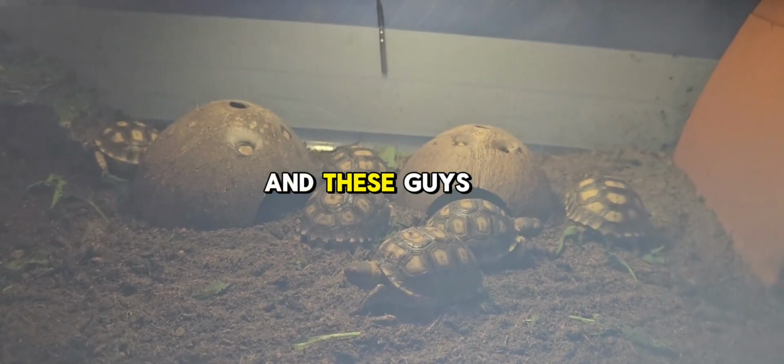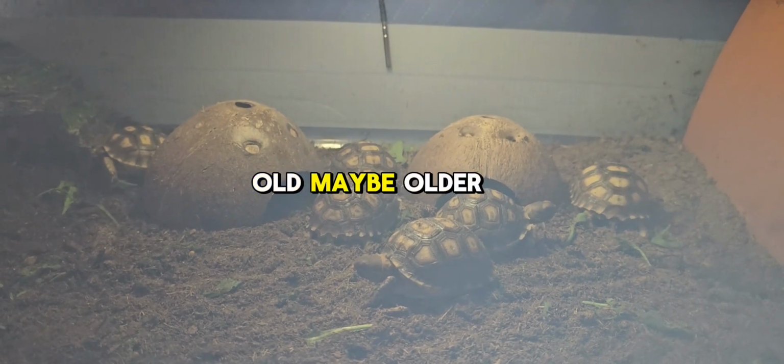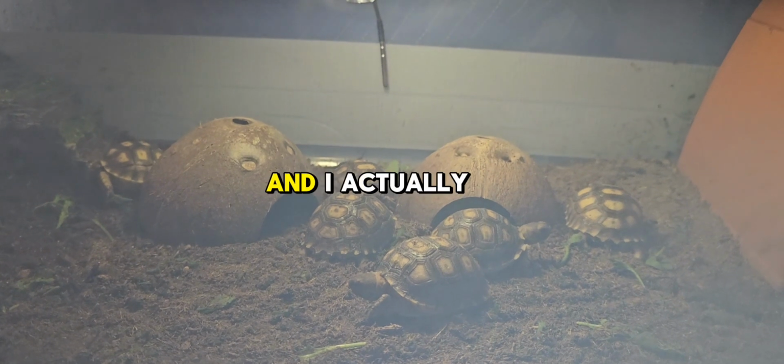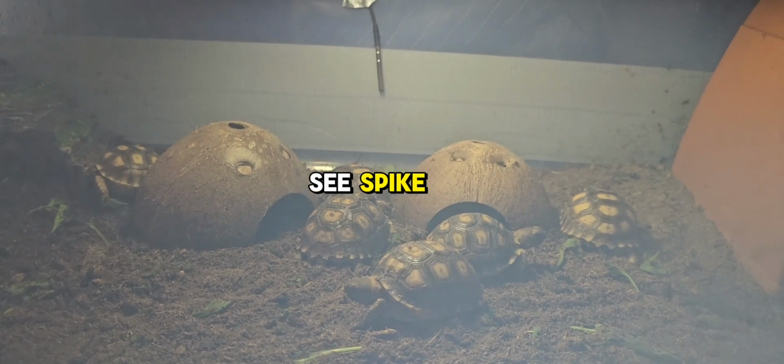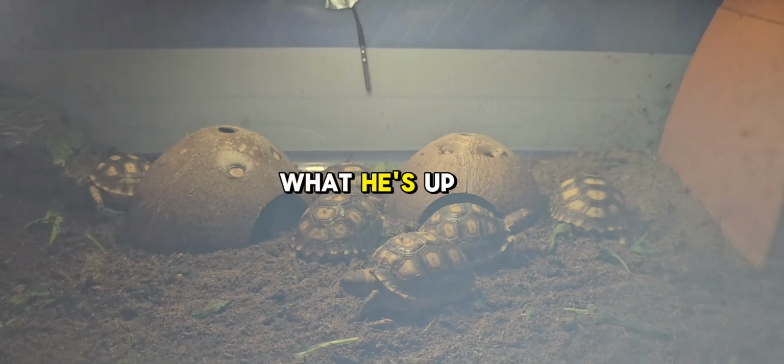And these guys can live up to 100 years old, maybe older. They can get over 100 pounds. And I actually see Spike getting into action out there, so I'm going to show you what he's up to.